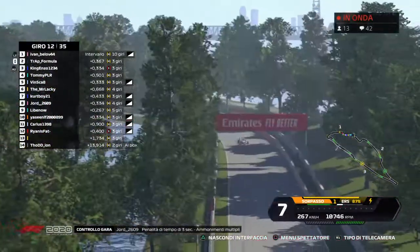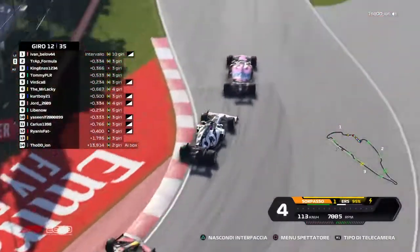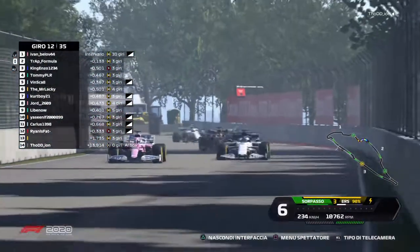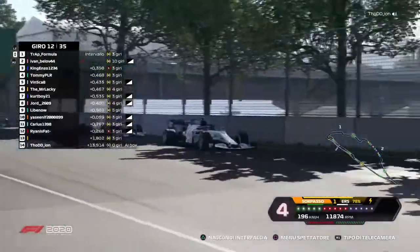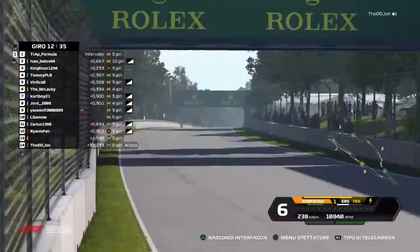the AlphaTauri driver can overtake the Racing Point, of course, the better. But he needs to be careful, also because King Genzo behind him is on softs, so he as well needs to be really, really quick, and he's going to go for the move. They're going to be side by side on the bridge, and Trap Formula with the move. Absolutely incredible overtake.